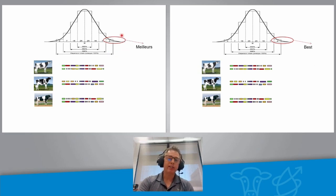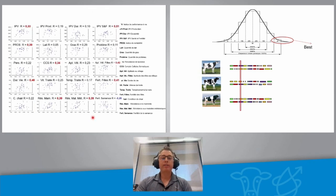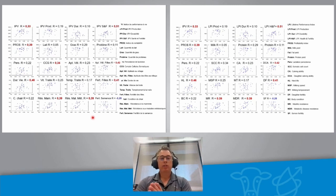So the way we proceeded, we chose the best individuals for health and fertility, and we looked into the genome. We delved deeply to find if there were regions that were heterozygotes systematically for all individuals. We did find a few. We found about 800 regions in the genome, which is a small proportion of the genome as a whole.